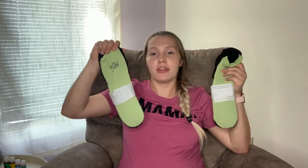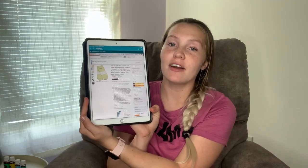And then there's a separate slit where you just stick your foot right in there. And these are incredible for sleeping with them on and just having to ice your feet. It can be a little cold at first, but well worth it. This is what it looks like online, and it is $27.99.